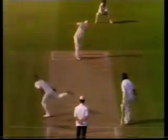Thompson to Gower. Pretty to watch. And a nice way to bring up 1,000 first-class runs in 1985. Super shot.